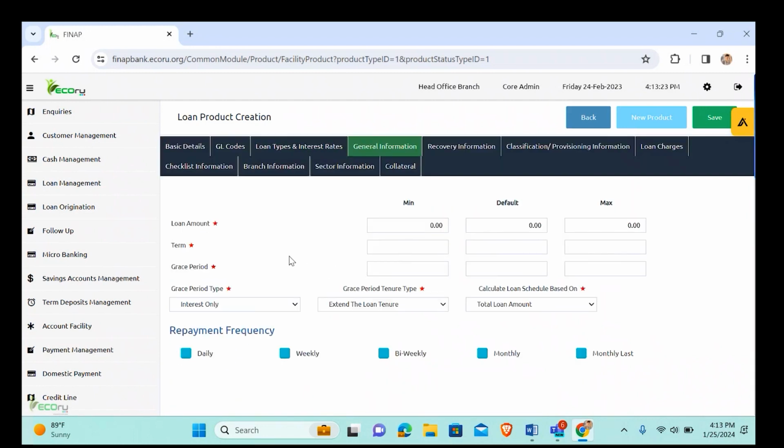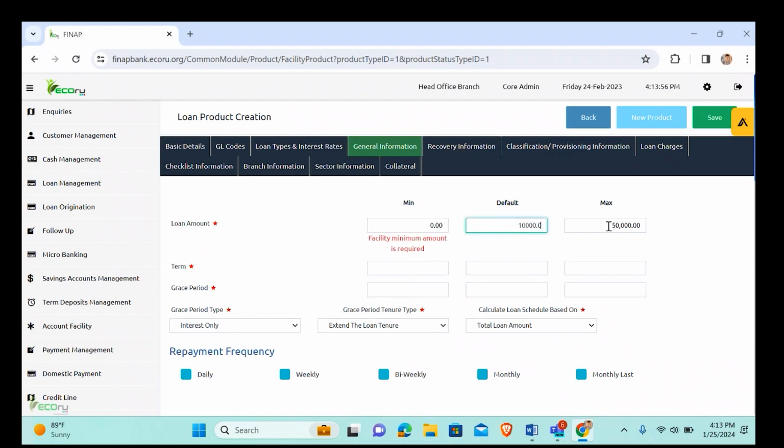Under the general information, you can type in how much loan amount could be granted for this specific product. So this product could be given for, let's say, between $10,000 and $50,000. Then we can type in $10,000 here, and $50,000. So it could be with different ranges. The person applying for this loan can apply for any amount between 10,000 and 50,000 in this specific scenario. Or let's say that this loan is only given for 20,000. Then we can simply type 20,000 as the default, and that would be a fixed amount for this specific loan.